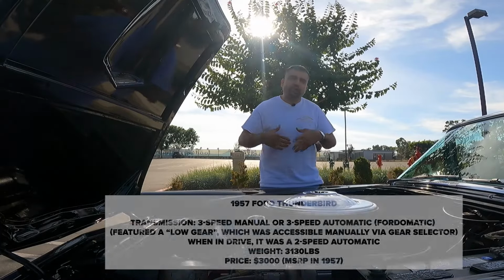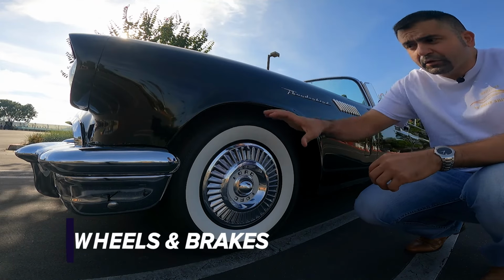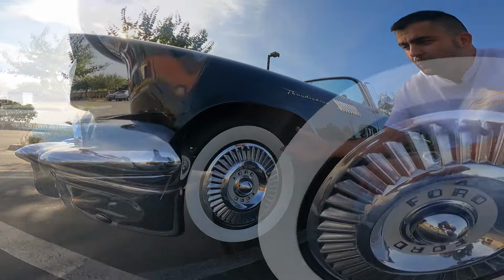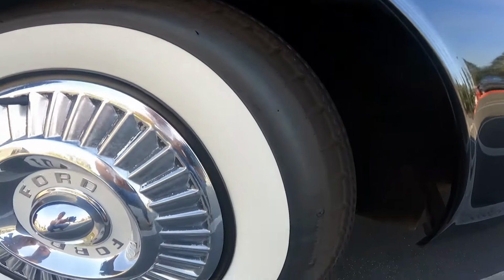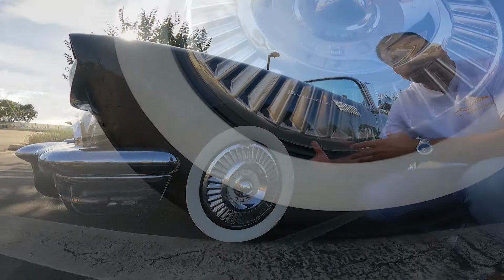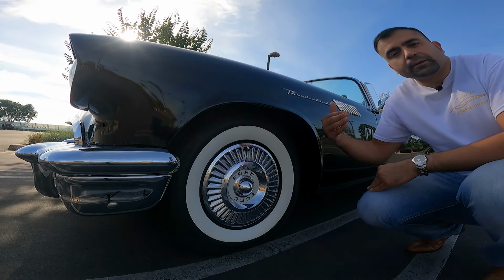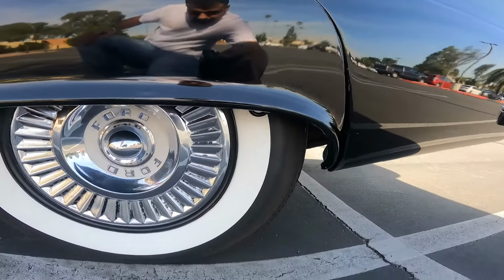The weight of this car is about 3,100 pounds. Moving on, talk about the wheels and brakes of this car. The owner of this car has updated the tires. These are the radials with the white wall on the outside, and they're 7.5 by 14s. As far as the braking on this car, it is so old that it has a 4-wheel drum system. It doesn't have disc brakes in the front and in the rear.